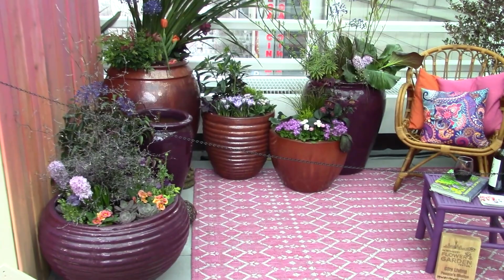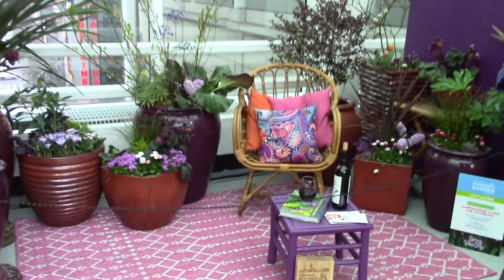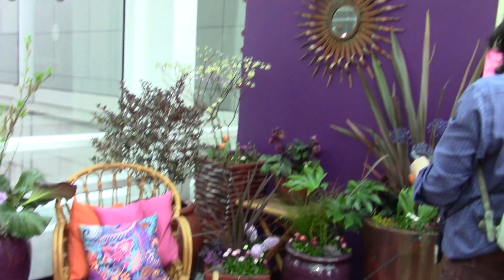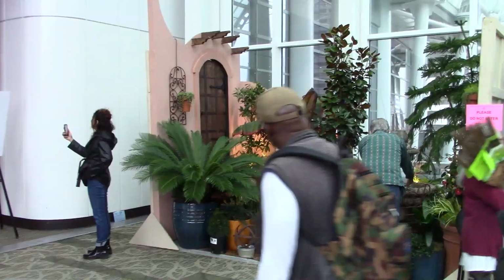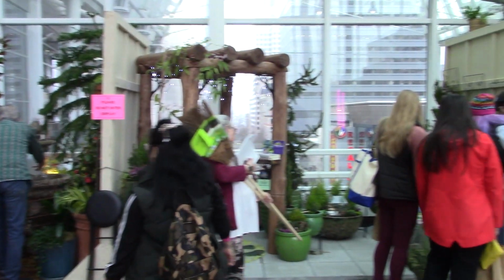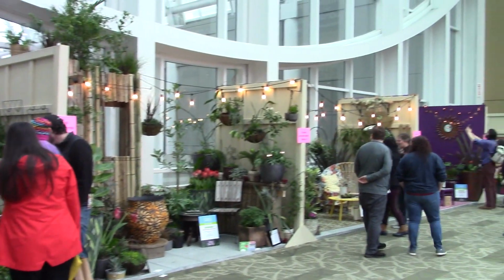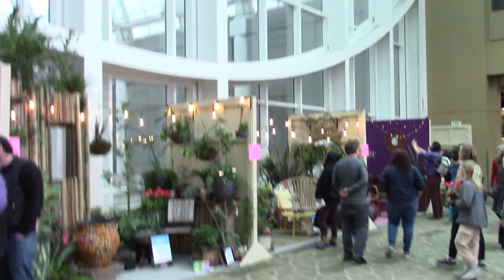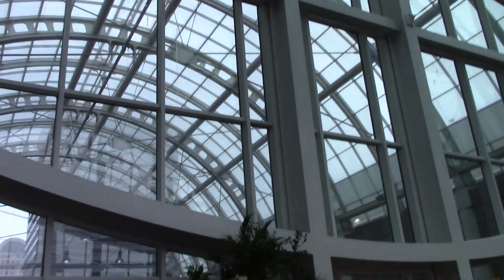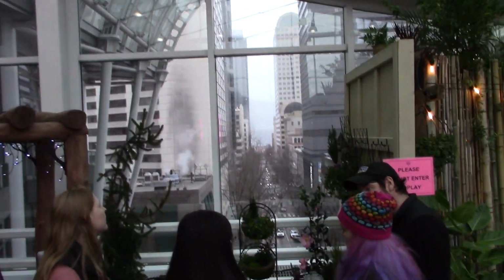Then there were some really great, more accessible, smaller scale designs that were available for people to vote on. The visitors could vote on their favorite one, and I felt like these designs gave people lots of ideas to do in their own homes, on their own balcony, on their own patio, in small spaces where you don't have to hire a design crew in order to implement something interesting. And you could see it all from the beautiful views on the bridge of the convention center overlooking downtown Seattle. You can see Pike Street Market down at the end.